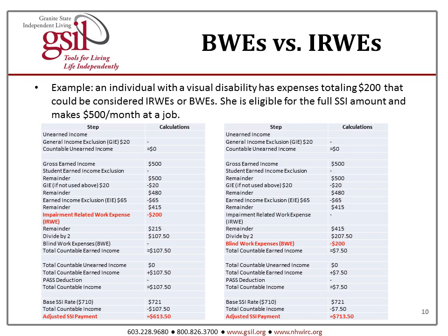So on the left-hand column, you have what impairment-related work expenses would do for her, and on the right-hand column, you have what BWEs would do for her. If you look at the left-hand column, the impairment-related work expenses are deducted before the divide by 2 piece of the equation, so they're only worth about half the value. So that leaves her adjusted SSI payment at $613.50. And on the right-hand column, the BWEs are the last thing deducted. So they're not half, so she gets the total value of the BWEs. And that leaves her with a $713.50 SSI payment. So she ends up with $100 more by claiming these expenses as BWEs versus IRWEs.